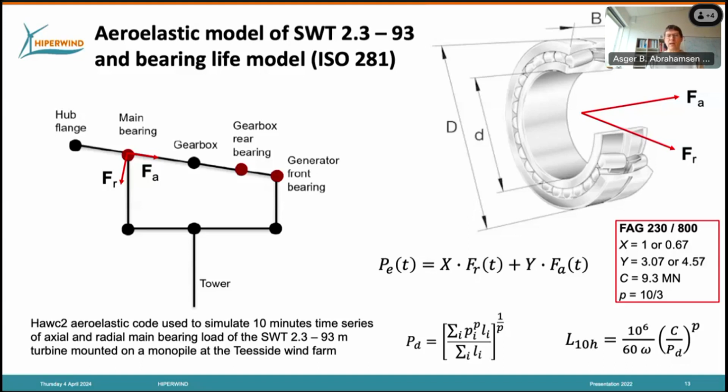Now, in order to calculate the loads here, you will have to do an averaging over all the time series. And the way you do that for bearings is to evaluate for how many revolutions, those are the L's going into the equation, the load is at a certain level. And then you will have to calculate the P_d, by averaging over all the time series, and then feed it into the L10h equation here at the bottom.